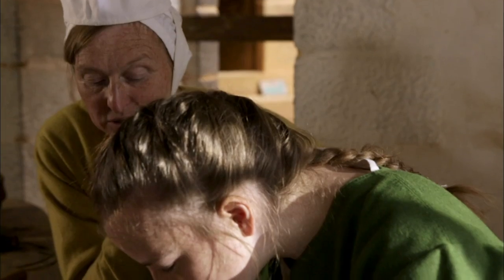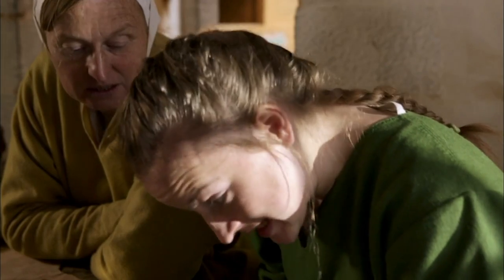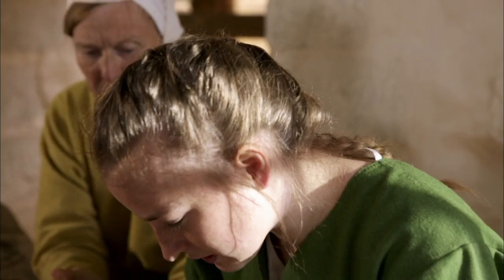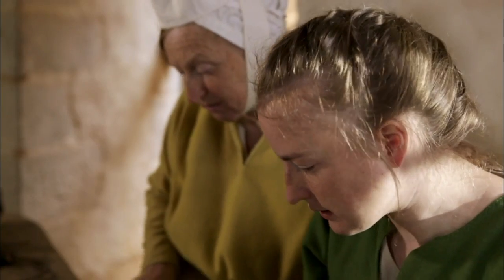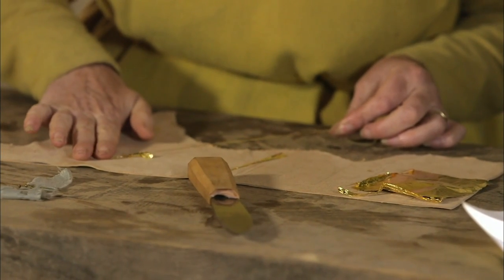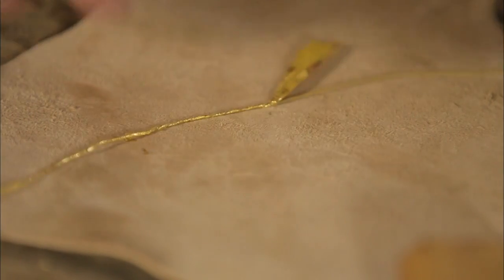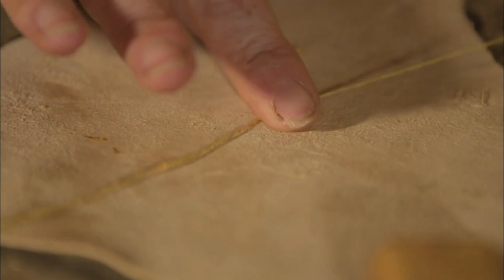People talk about lost crafts all the time. This is something that you could say really is lost. This doesn't appear to be working terribly well. Maybe we could turn it by rolling it with our fingers. Oh, I think I've got it. It's working! It did it! Look at that! It looks like gold thread.